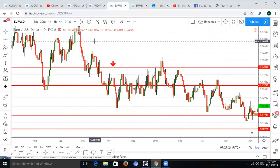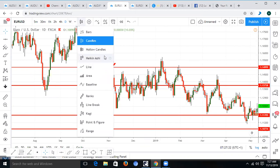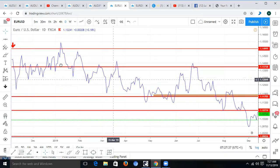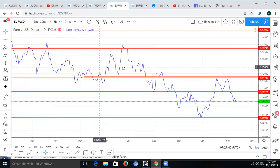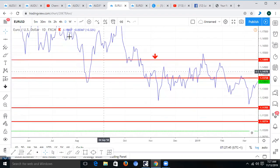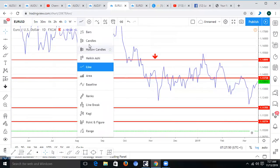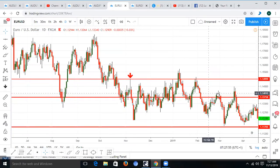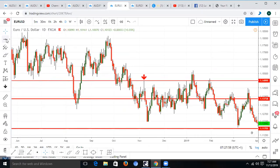If you want to know if these places are actually zones, you can even use a line chart. When you click here, you see the hollow candles and line options. By the time you use a line chart, it is easier to identify these turning points. The line chart will tell you if this is a strong zone or not. So learn how to draw these zones perfectly. That is why you see me talking about this zone perfectly. Once you learn how to draw these zones, we are going to talk about the candlestick patterns that you expect.